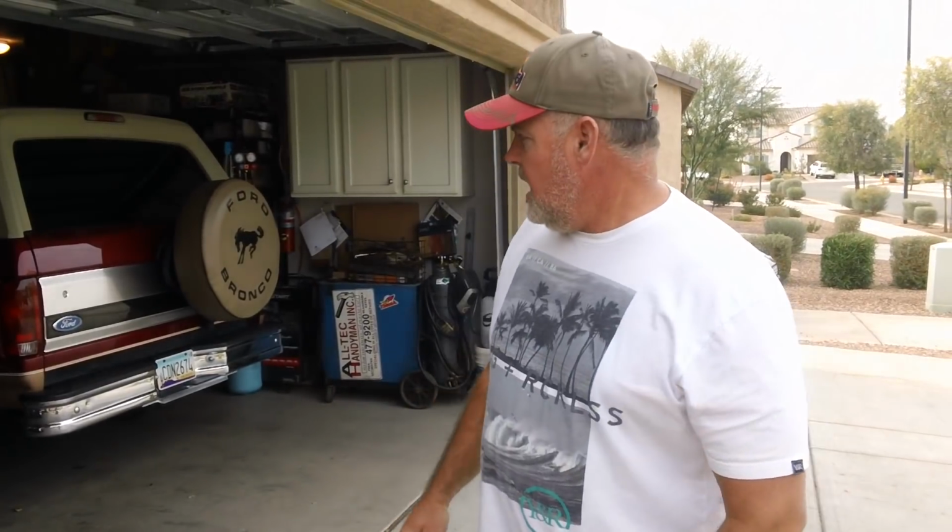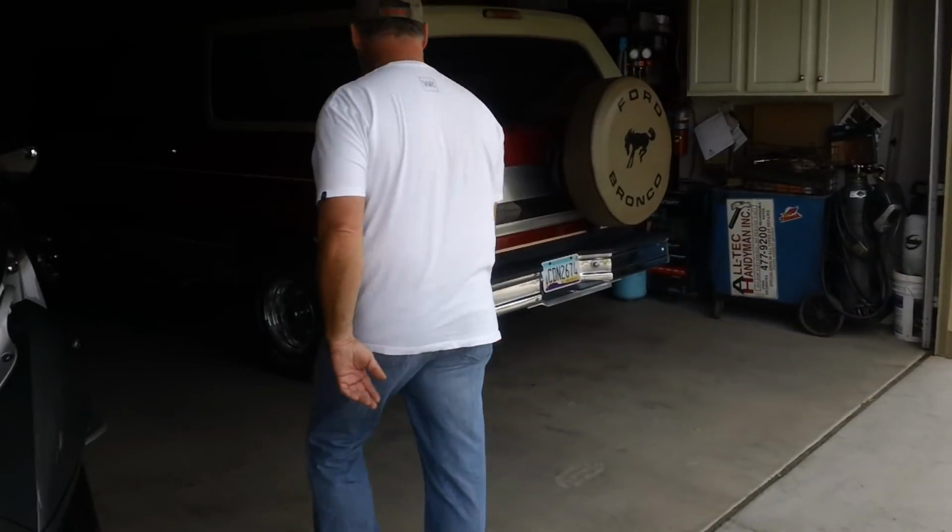So I'm going to pull this truck out. We'll do a quick walk around and we'll do a test drive. And I think for a 23-year-old truck, it's exceptionally nice. It's as nice as any of the other ones, if not nicer than the other ones that I've sold. So let me pull this thing out.